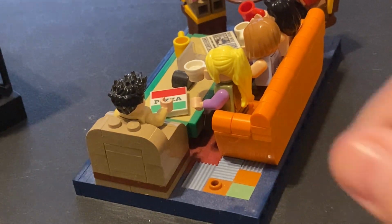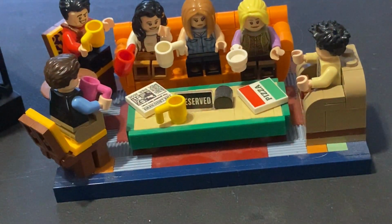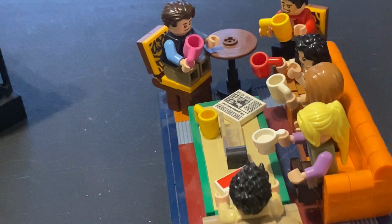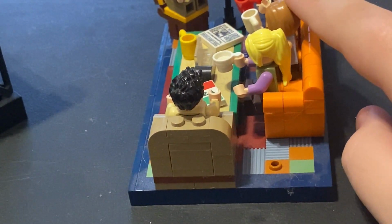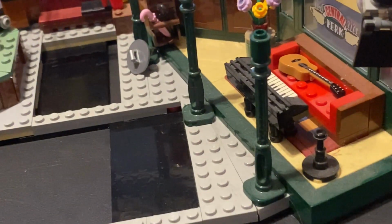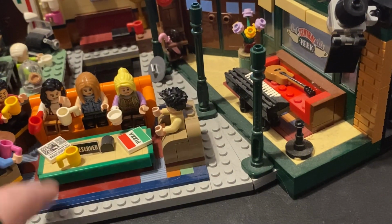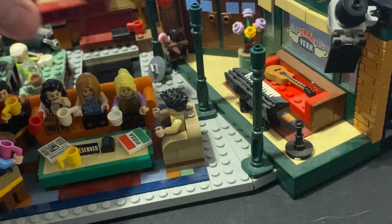So I don't know if I wasn't supposed to use that piece there, or if it was a mistake on their end, or if it's just a place to put like a minifigure. Because when Rachel comes over as a waitress, she could stand there. So that might be what the point of that stud is, but I'm not really sure. And that goes into this section of the build. And then this part goes in the back.